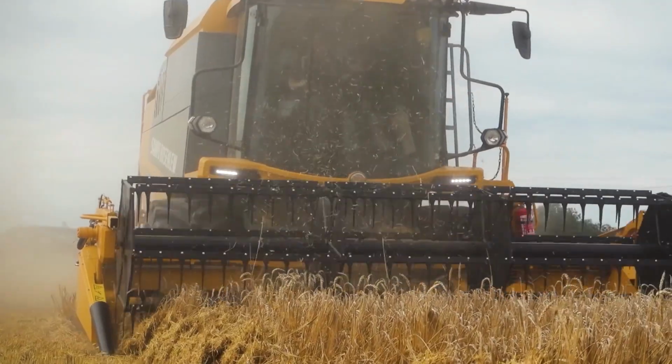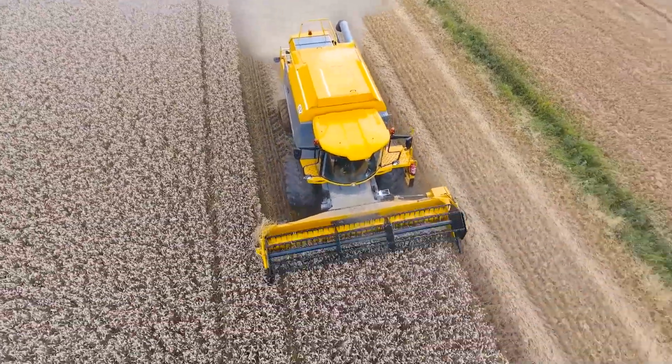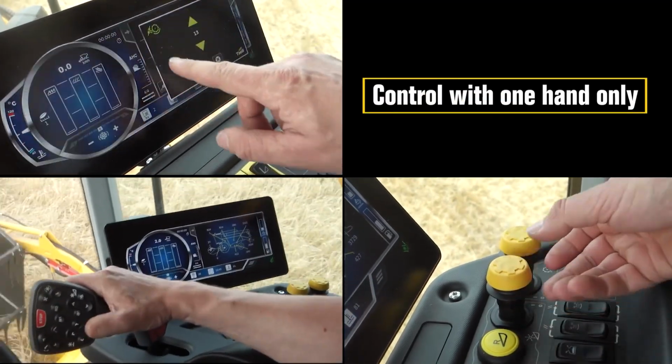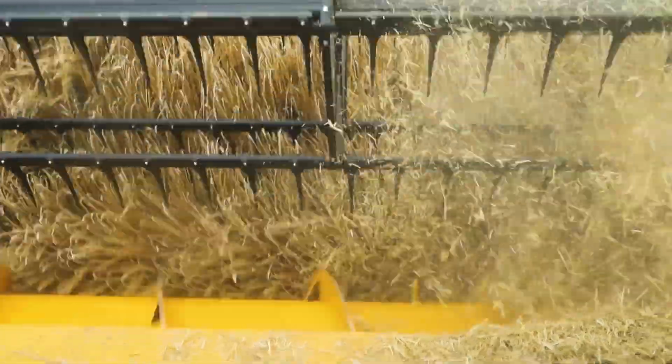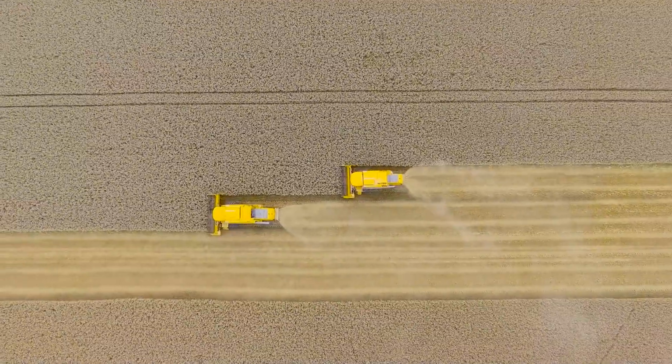The Komiat 12's advanced data-driven controls and precision farming capabilities allow farmers to optimize their operations, ensuring maximum yield and quality. This Sampo Rosenloo invention is a game-changer for modern, high-efficiency livestock farming.